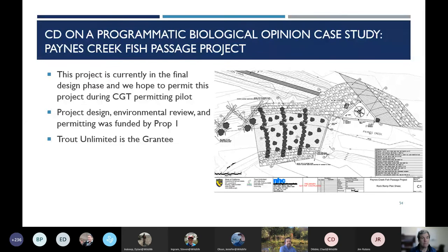Thanks, Matt. And so for our final case study, this is a future project that hasn't been permitted at all, and in fact is still being designed. But we hope that we can work on this during the Cutting the Green Tape permitting pilot. So this case study is for the Paynes Creek Fish Passage project. And as I mentioned, it's currently in the final design phase. There's a picture of, I believe, the 90% design there.